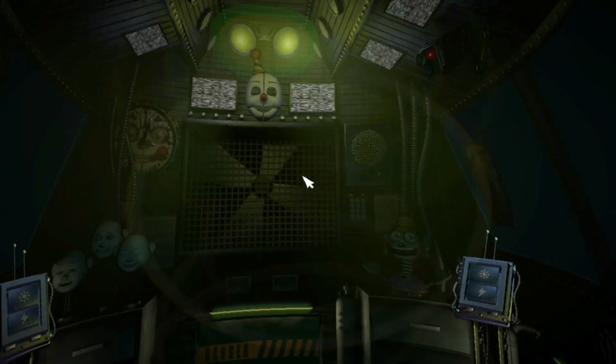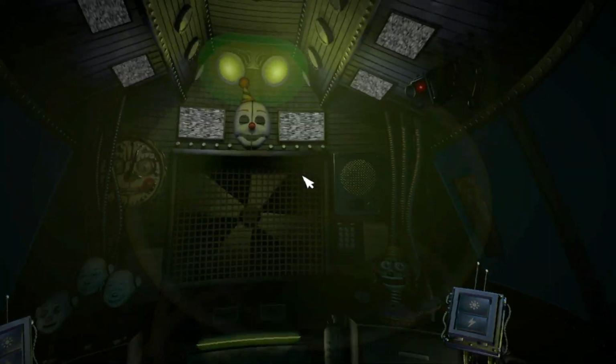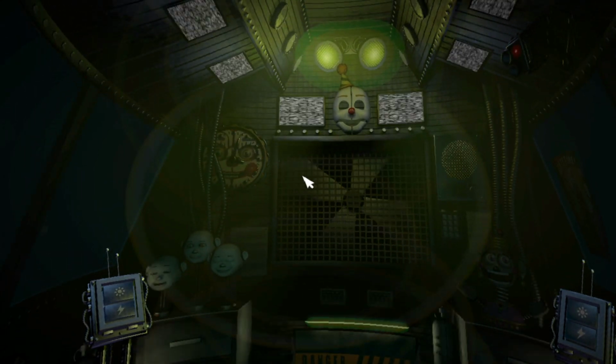You are now required to crawl through the Ballora Gallery using the vent to your left to reach the breaker room. It is recommended that you stay low to the ground and reach the other side as fast as possible so as to not disturb Ballora. I will deactivate myself momentarily so as to not create an auditory disturbance. Deactivating.